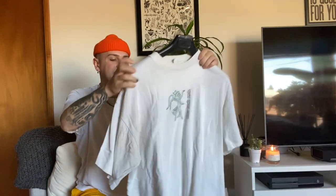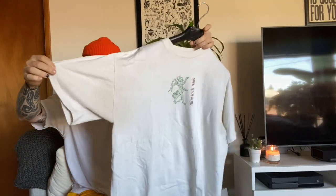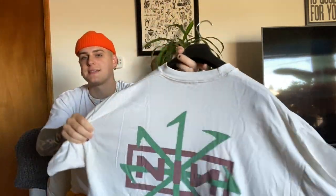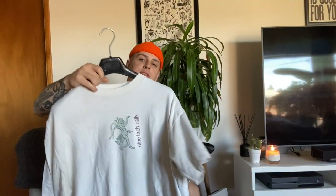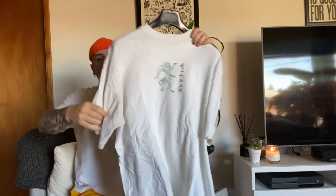All right, this is a Nine Inch Nails t-shirt that is pretty big, as you can tell. So it definitely fits like a double XL. I haven't technically worn it yet, but the front print is pretty crazy. And then it has the back print as well, in this kind of plum purple and green, which I really like. This isn't one I've worn a ton, but it is single stitch on both hems. So if someone wants to come at me with an offer, hit me up.